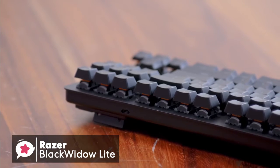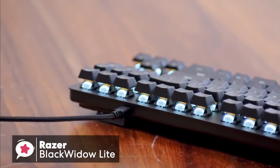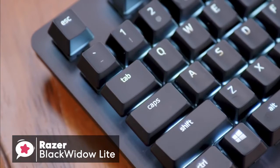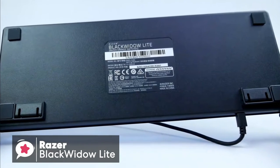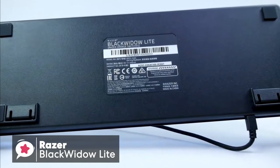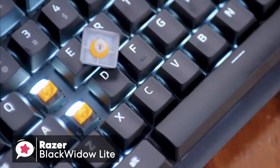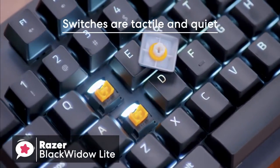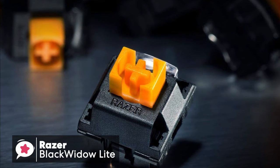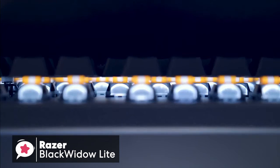It blends the fast responsiveness of gaming with toned-down features that make the Black Widow Lite more suitable for an office environment. Like most keyboards, the Black Widow Lite has 2 retractable feet at its base to prop the keyboard at a slanted angle for a better typing experience. The Razer Lite uses Razer's proprietary orange switches, which are tactile and reasonably quiet, much like Cherry MX Browns. After a brief redesign, they're a little less stiff and more responsive than before.